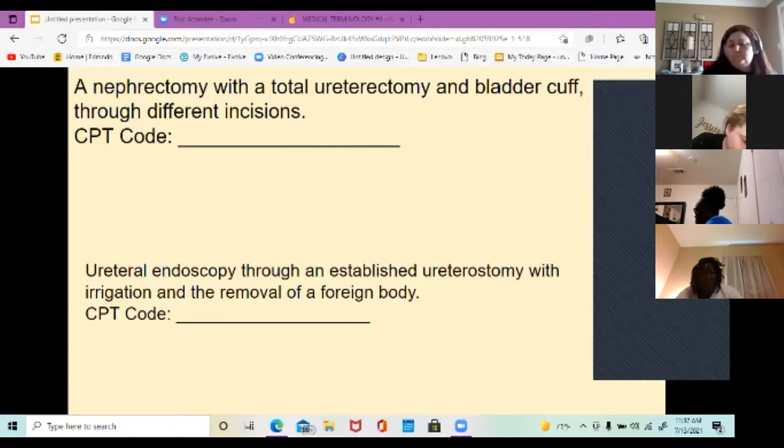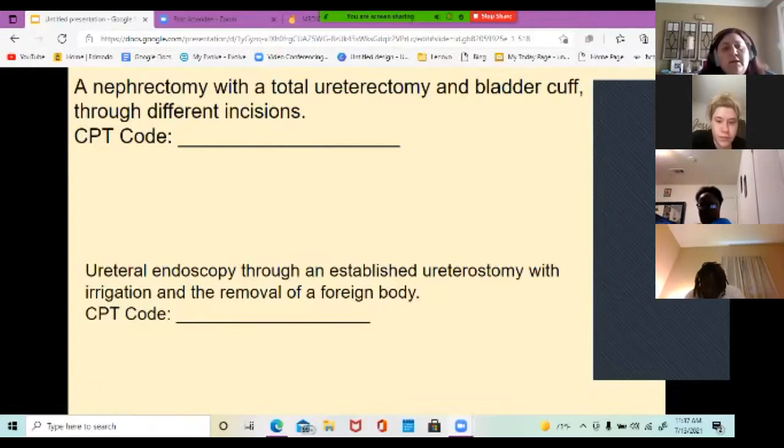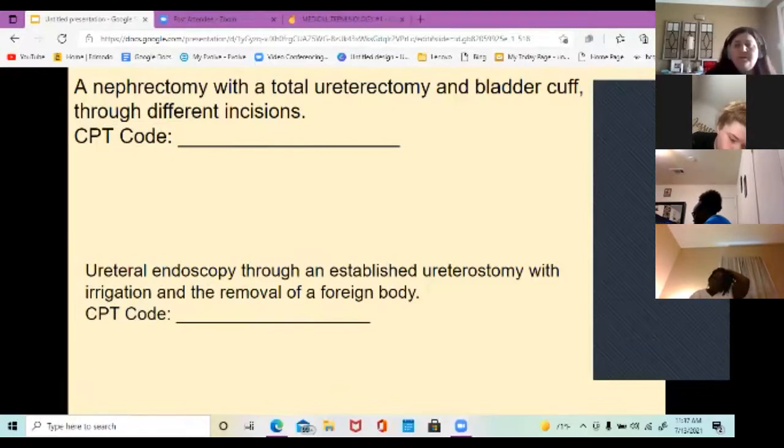And it gives us lots and lots of choices, doesn't it? Well, where did we go? Where is the endoscopy at? It's the ureter, right? Yeah, the ureter. And then you got to go to endoscopy. Right. And then it shows your removal foreign body. And there's a whole bunch of different. Okay. So we page found, 406.